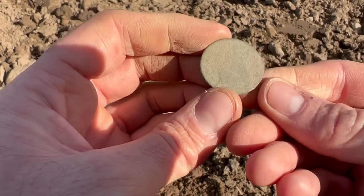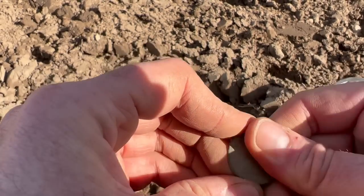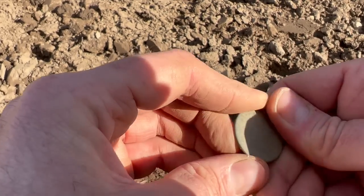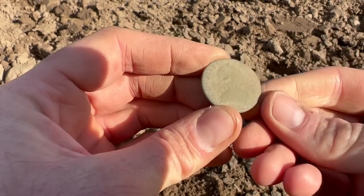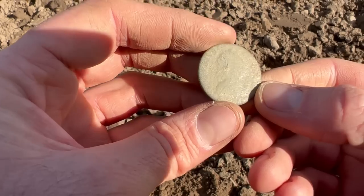Absolutely brilliant. I love getting a Georgian coin, especially when you can get a bit of detail on it, but they're quite common finds around here. We get a lot of Georgian coins, but sometimes they come out in reasonable condition and other times they're completely toast. This one though is pretty good.